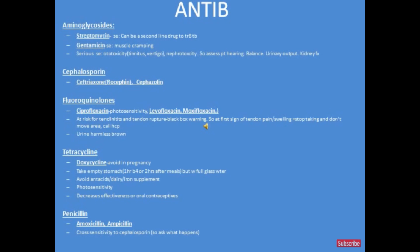The next class of medications are fluoroquinolones, which include ciprofloxacin and levofloxacin. They all end in -floxacin. Fluoroquinolones have a black box warning for tendinitis and tendon rupture. So at the first sign of tendon pain or swelling, stop taking it and don't move that area. The next class of antibiotics are quinolones, which include levofloxacin. You should just know that with this, you want to wait 2 hours between taking this drug and consuming aluminum or magnesium antacids, iron, or anything like that.